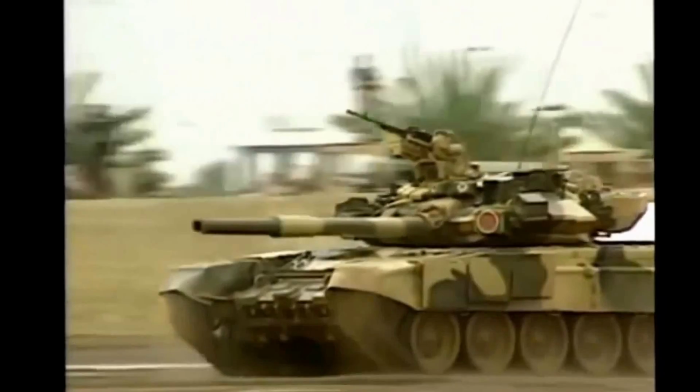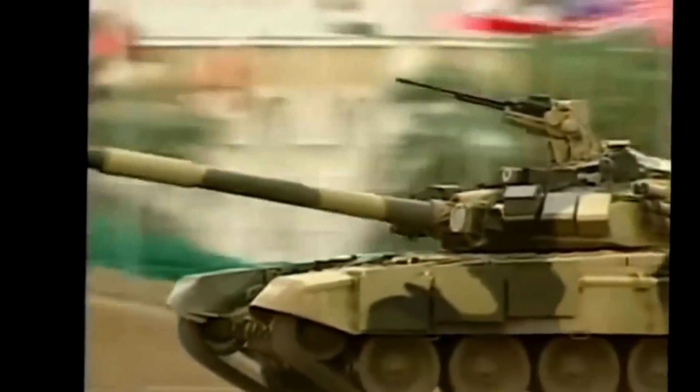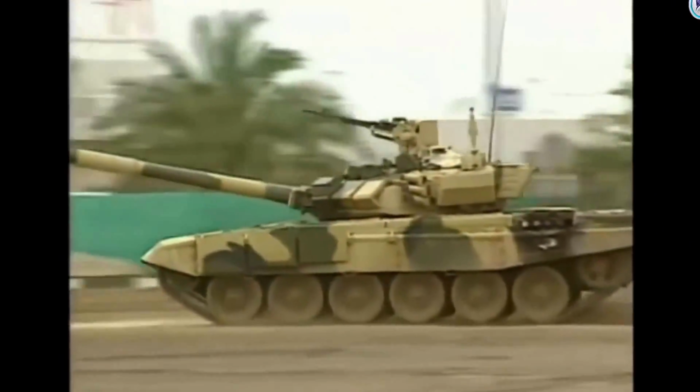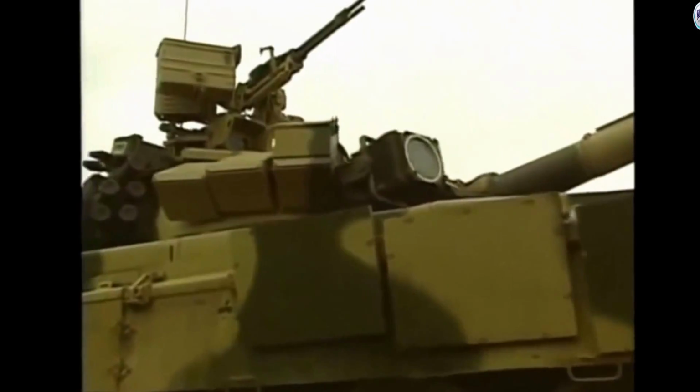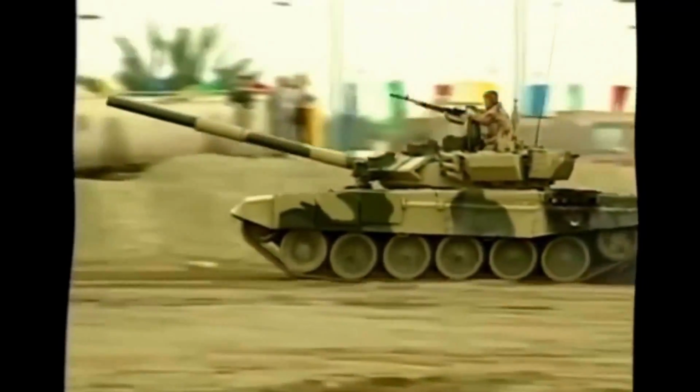Offering a 34 to 57% increase in protection at a very modest weight cost, about 3 metric tons. This package gives the T-90 the equivalent protection of 32 inches of steel armor against kinetic energy penetrators, and the equivalent of 48 inches against shaped charge warheads common to anti-tank missiles.